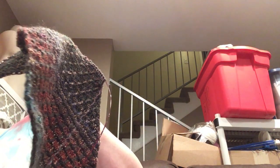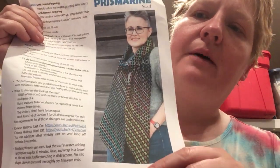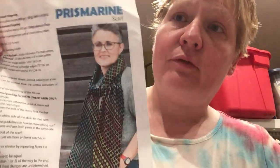And then last but not least, I started a pattern called Prismarine. I think. Yes, Prismarine. So that's the picture. Okay, I was just double checking something. This doesn't have any actual pattern on it. It's just set up so I can show you this. But this is the picture that's on Ravelry that goes with this scarf. I will also be linking it down below.